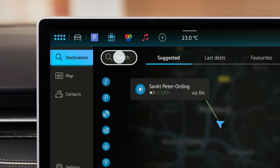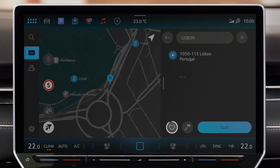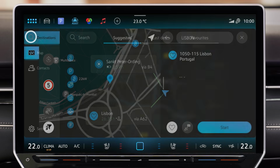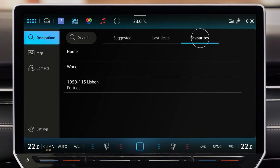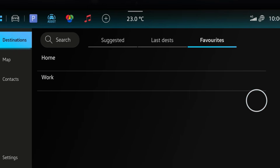Under Search, you can also enter a destination manually. Tap the heart to make any destination a favorite. Under Favorites, you can set up quick access for your home or your workplace address. Of course, you can also remove entries from the search or your favorites again.